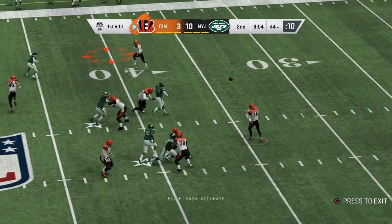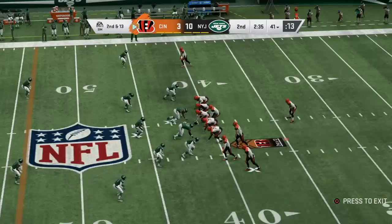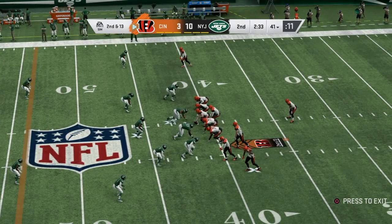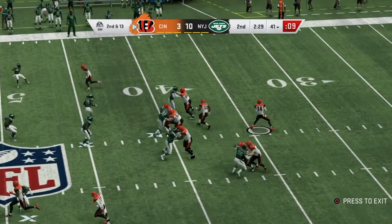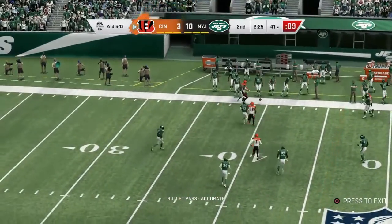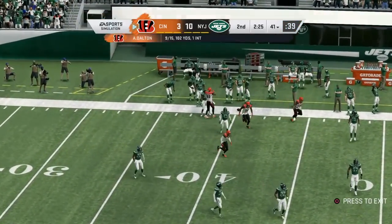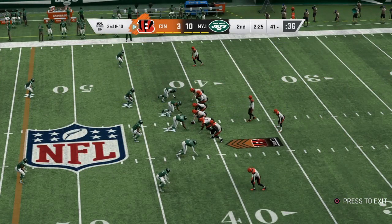Dalton, 1st and 10. That's complete to Williams out of the backfield. The loss of 3 on that first down pass play. Now 2nd and 13. Dalton off play action. Looking sideline, incomplete. Tyler Boyd, the former Pitt Panther, was the target. And it's 3rd down.